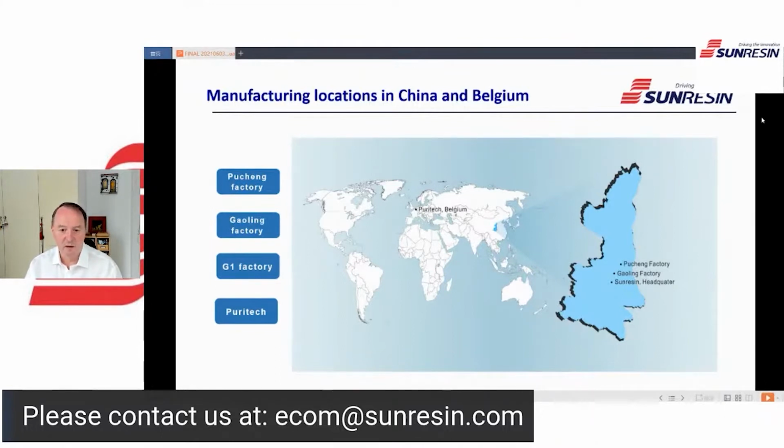Xi'an is the provincial capital of Shaanxi province, and that's also the site of the first Chinese unified empire. And that's where you will find, when I'm sure you'll have the opportunity to come and visit our factories, the tomb of the first Chinese emperor with the famous terracotta warriors guarding the first emperor in his tomb. And just outside of Xi'an, we have Gaoling and Pucheng, which are our two main industrial sites, located outside of the city, respectively 40 kilometers and 150 kilometers away.